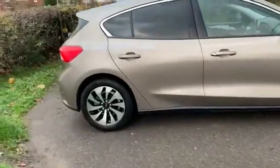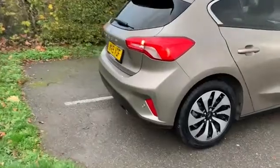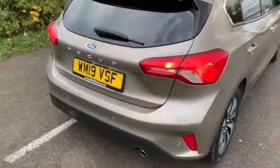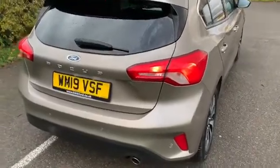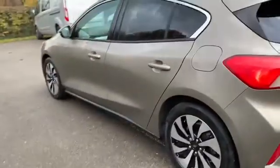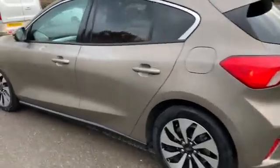I just wanted to take a few moments to show you this Ford Focus that we've just taken in part exchange. Strangely enough, it was actually against another non-franchise vehicle that we acquired this one. The gentleman who owned this vehicle previously was looking for something with a slightly lower insurance rating that he could teach his sons to drive in, and we had a Kia Rio in stock, which he part exchanged this against.